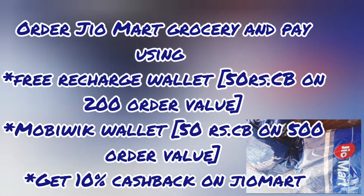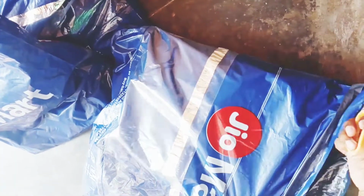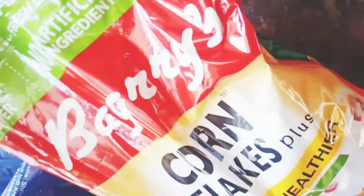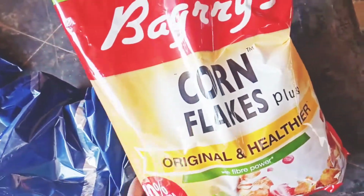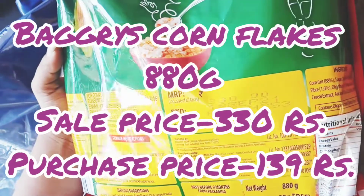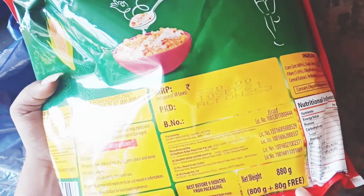This is the JioMart 10% cashback that has been recently launched. You'll be getting it on an order value of 200 rupees. A free recharge offer is also available. If you pay for a JioMart grocery order of value 200 rupees, you'll get 50 rupees cashback on a free recharge. And Mobikwik 50 rupees cashback with order value 500 rupees.